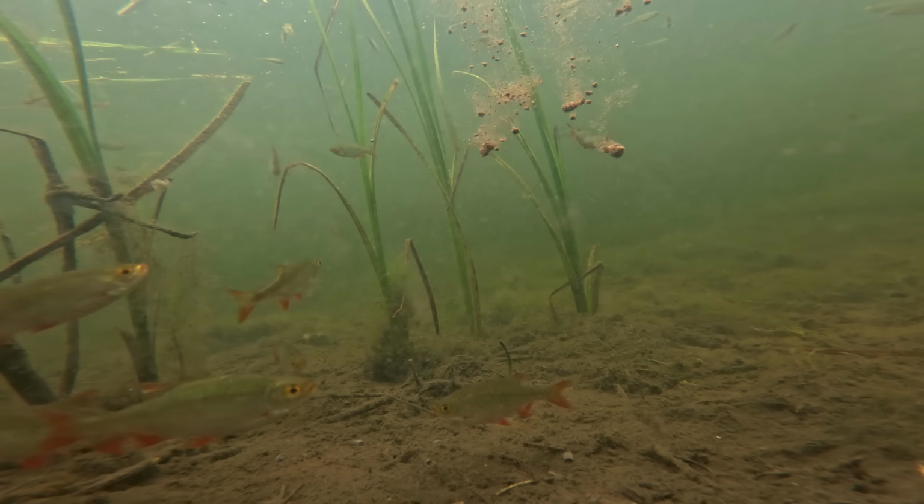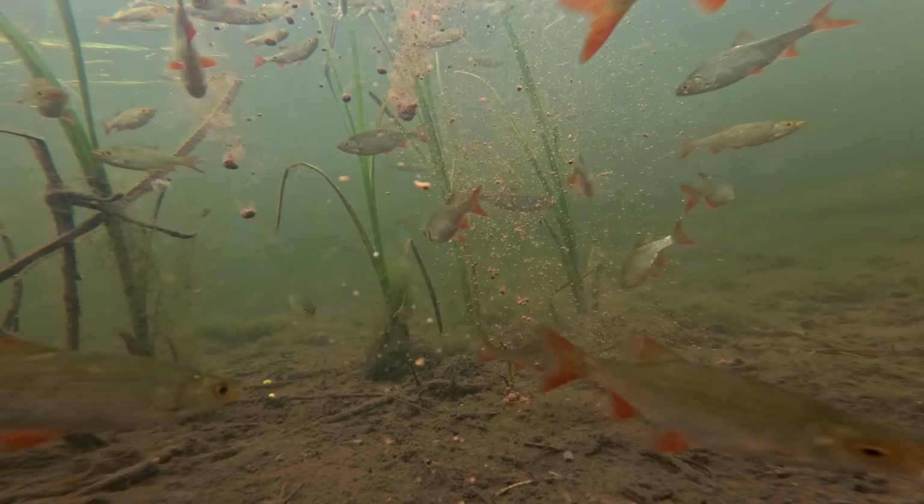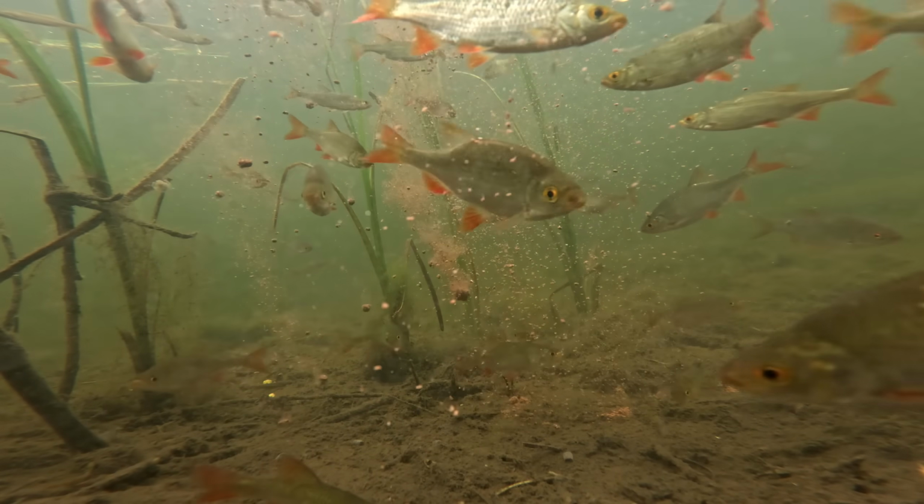And I've just put the camera down there now. I put a bit of feed in there. We're fishing ground bait, worms, sweet corn, all the classic tench baits. And down there right now we've possibly got a few fish feeding already.